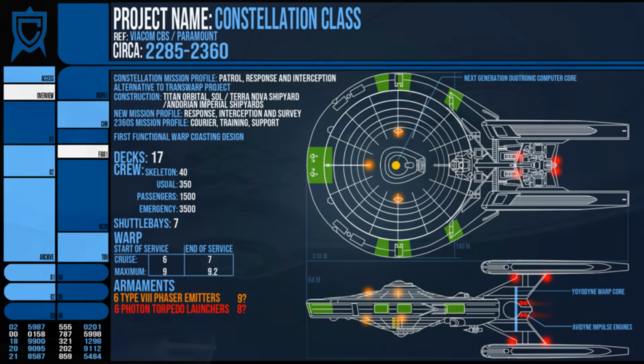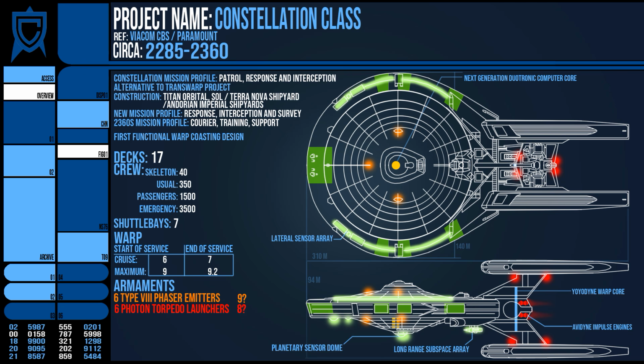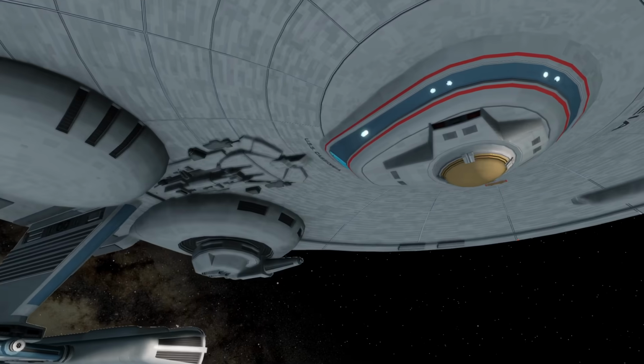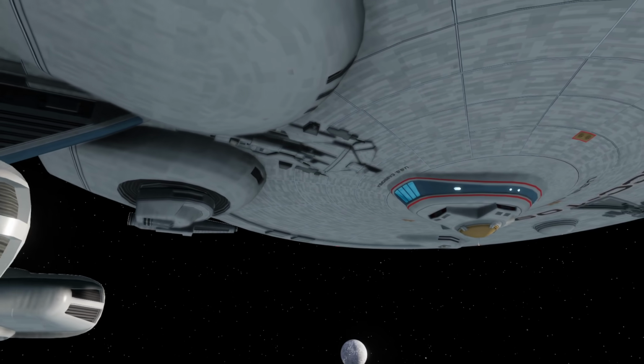Its sensor systems were standard Starship fare, which is to say above average because, you know, Starfleet, meaning that it could work very well as a survey and patrol vessel. However, its long-range sensors were very acute, with all these domes on the bottom of the saucer being mostly sensor arrays including a long-range antenna.